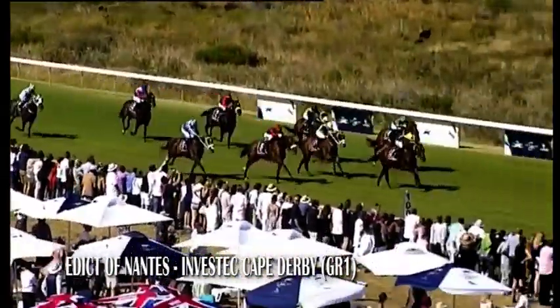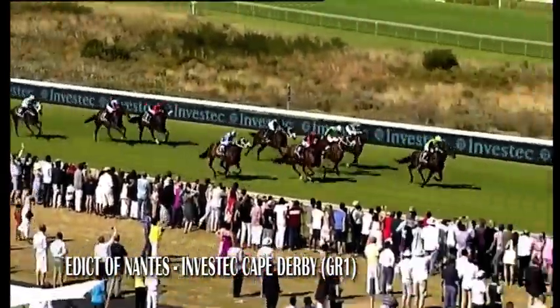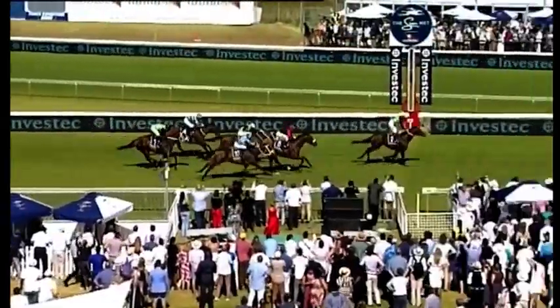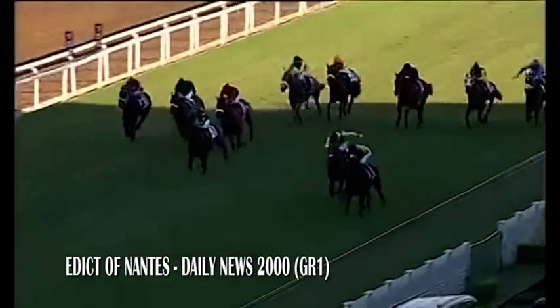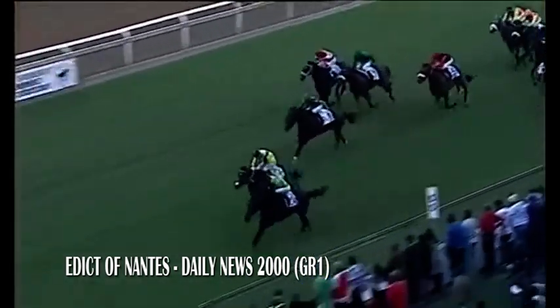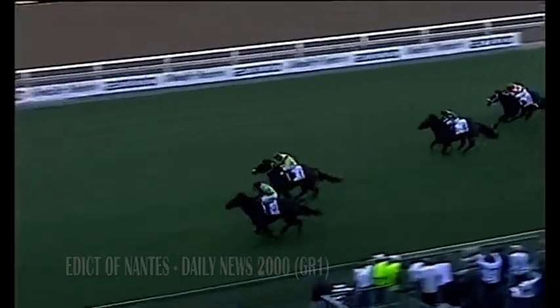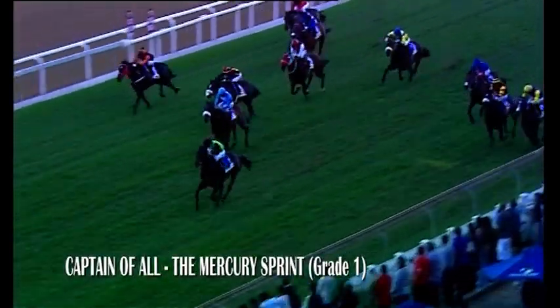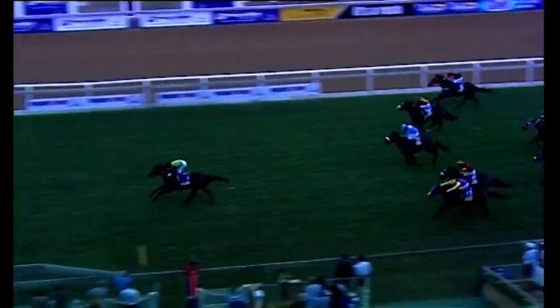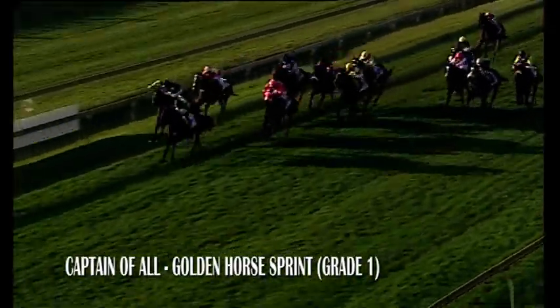Edict of Nantes is in front, the yellow cap. He's going on strongly. Nothing's got a chance of him now. Edict of Nantes drawing away in the closing stages. Goes away to win it comfortably. Edict of Nantes getting great guns from El Sahin. Horizon's back third. Edict of Nantes takes it to another level. Captain of All going on to win it. And Captain of All has got it won. Second place will go to Legend Place in Carry On Adders. Captain of All that goes on. And it's Captain of All from Cold Storm the last 100. But Captain of All has won it.